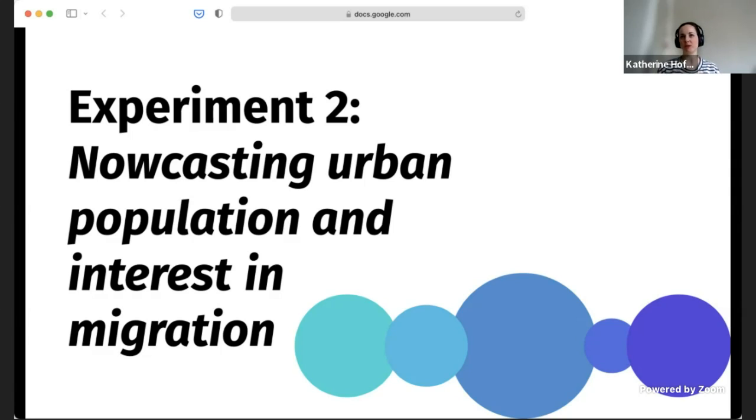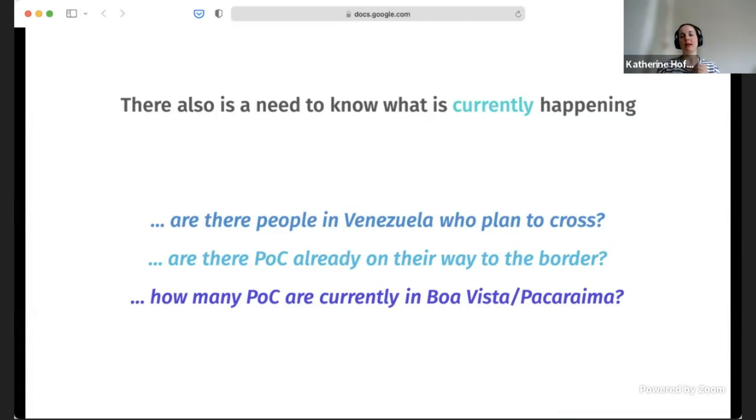The second component is really this nowcasting effort to understand what's happening currently on the ground on the Venezuela side, and how we expect the different drivers of migration to be changing over time. Next slide, please. And again, this is a question of what's currently happening, who's planning to cross, are they already on their way to the border, are they already even in Boavista and Pacaraima, but maybe not known to the operation because they haven't requested any assistance.